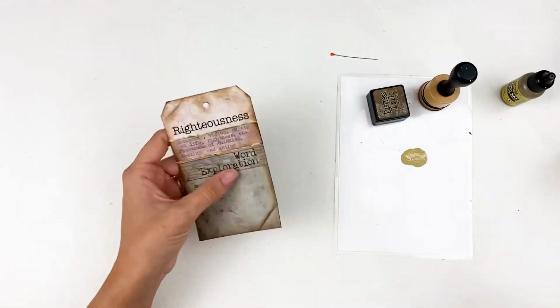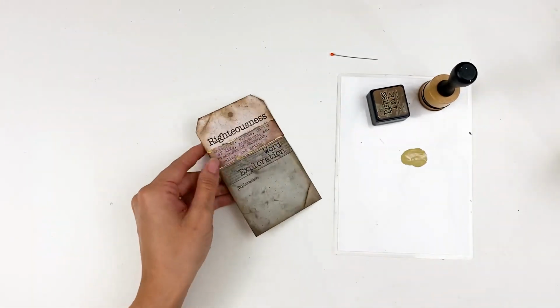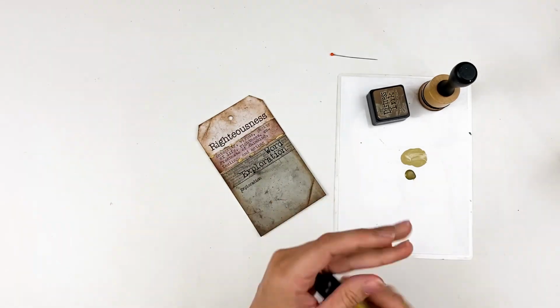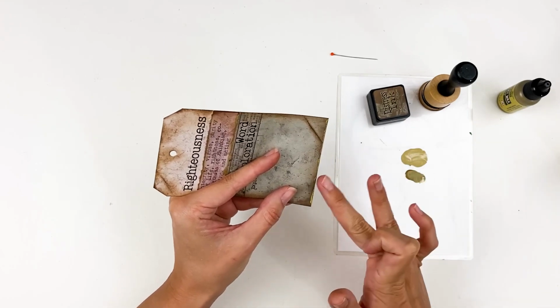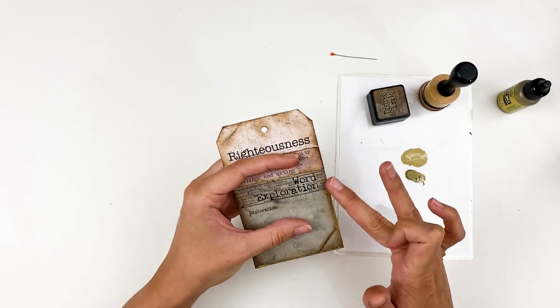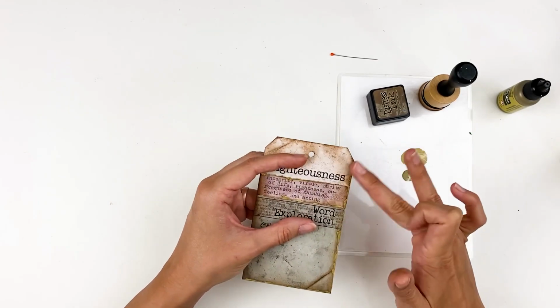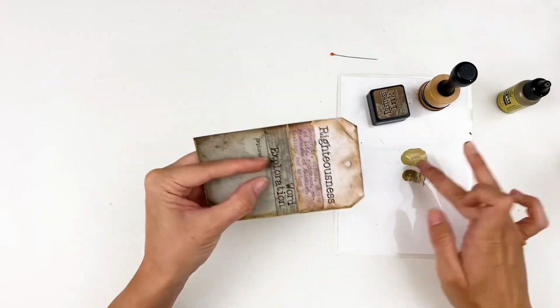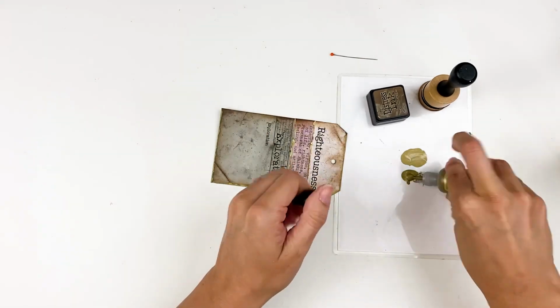You'll see I kind of folded over some edges and added some ink there too, just to really make it nice and distressed. And then now I'm going to go in and add some more foundry wax to the rest of the tag. So I'm using the gilded color here. I like the kind of more vintage gold one. I can't think of the name of it at the moment, but this one matched the embossing powder that I had used on that stamped image.